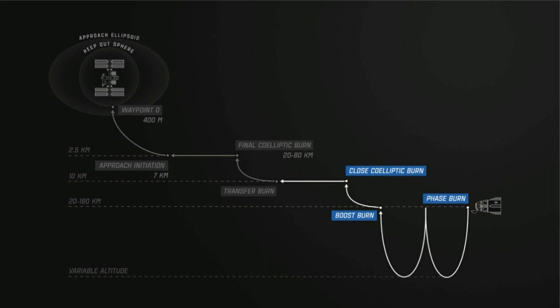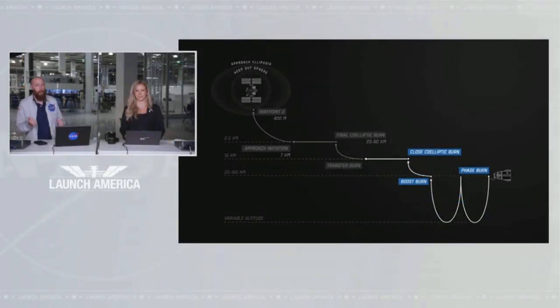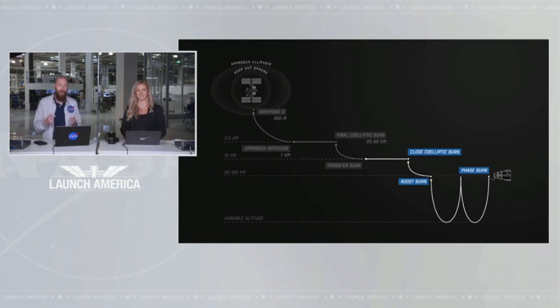I'm sorry, good now, everybody. So we're two of the burns down, that phase burn and that boost burn complete. The next one coming up, as Kate was saying, is that close co-elliptic burn, and that's really just going to round out our orbit. Right now we have a pretty significant disparity between the apogee and the perigee, so the highest point and the lowest point of our orbit. That close co-elliptic burn is just going to round it out, so we're pretty much on a constant altitude below the International Space Station. That'll be 10 kilometers. So 2 out of 5 down, everything continuing to go really smoothly.